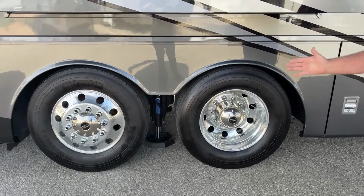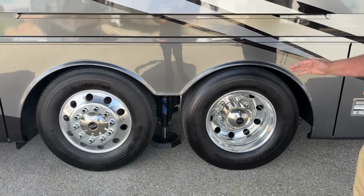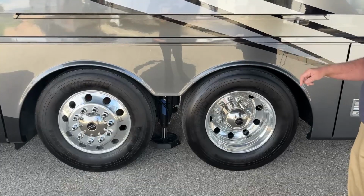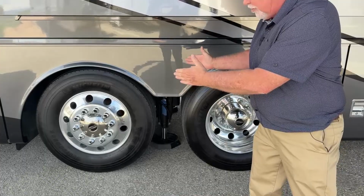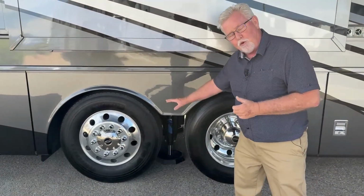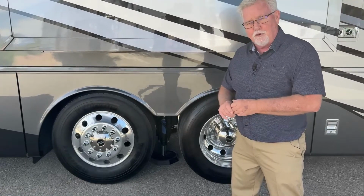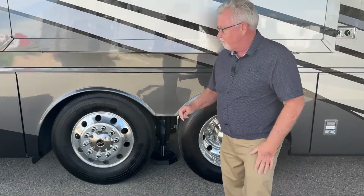I believe this year it's either 14 or 17%. So as you're backing into a campground or making a really tight corner, these are going to tilt slightly when you're under 20 miles an hour. That's going to help prevent the scrubbing of the tires, cut down your turning radius, and just make it easier to maneuver all the way around.